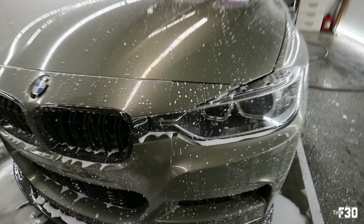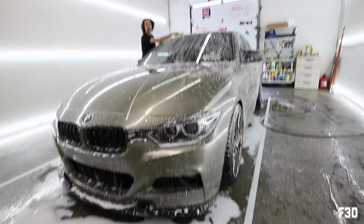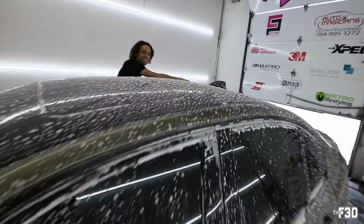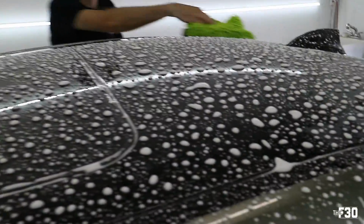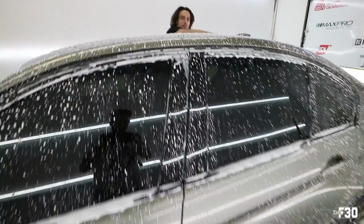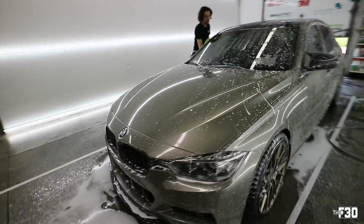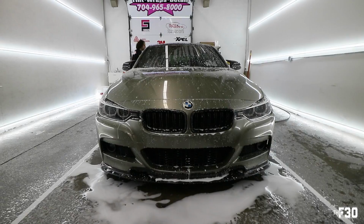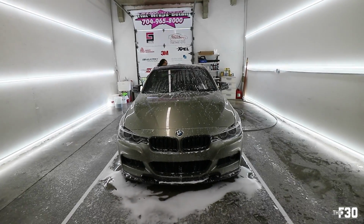Look at that bead. Oh my God. Look at all of the beads on the roof. Ceramic coating, guys. You need it. So we just sprayed it down, threw some foam on it, and we're just gonna use the mitt. Just do a light wash, you guys.